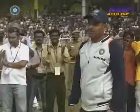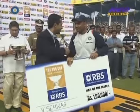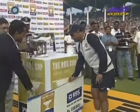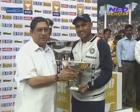If you can collect the check from Mr. Sandeep Sareen, the Executive Director, RBS. And Viru, if you can collect the Man of the Match trophy from Mr. N. Srinivasan, the Honorary Secretary of the BCCI and the President of the TNCA.